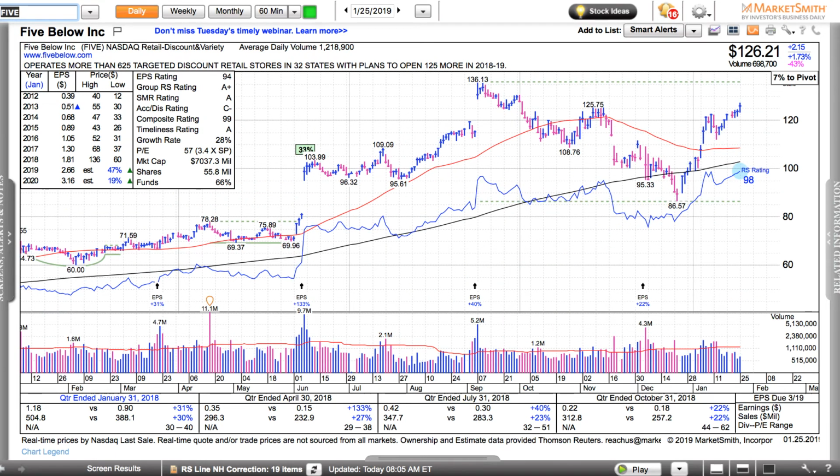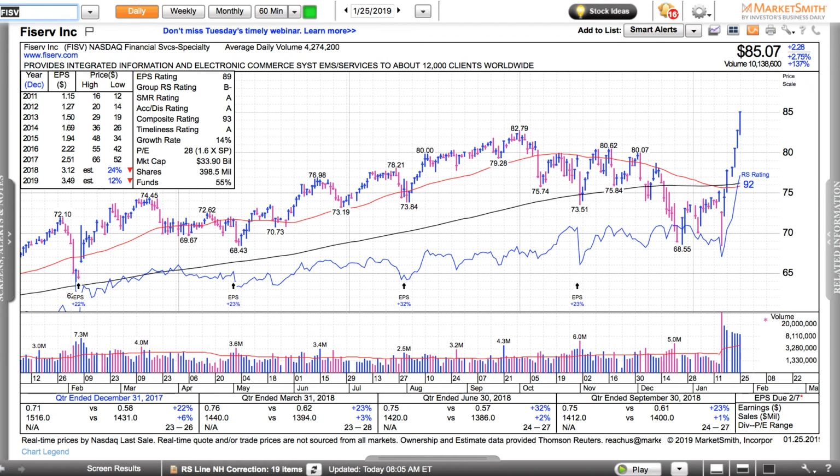FISV and Five Below, both of these looking good. FISV breaking out, extreme strength in this name. Provides integrated information and electronic commerce systems services to about 12,000 clients worldwide. Keep an eye on this one. Watch annual sales and earnings. 93 composite rating, A for timeliness. Looking for a flag now above this level in the short term.